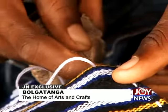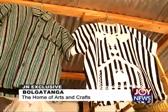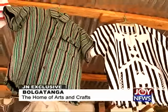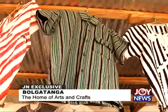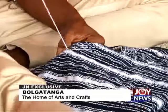Our mothers, as old as 80, 90, are in the rooms, and they are the people who use the cotton to spin, to make these authentic ropes, the thread. While they are doing that, they can no longer go to the farm. So you see that they are engaged in that aspect of art. After they have done that, this is sent out and used to do the weaving.